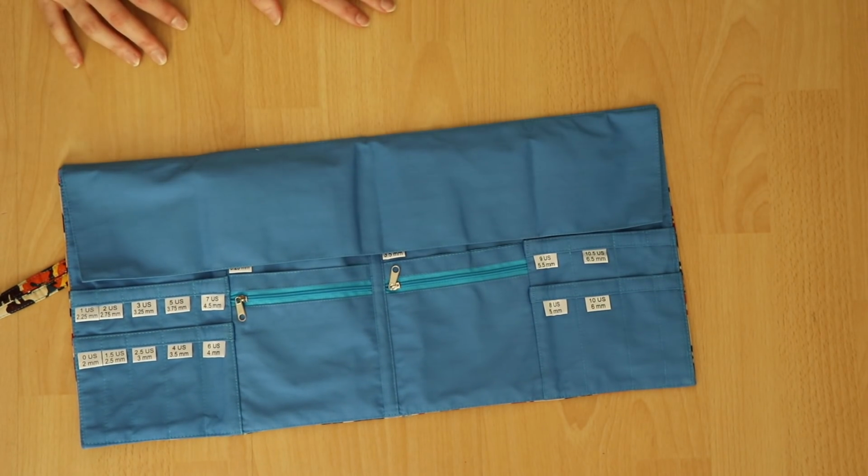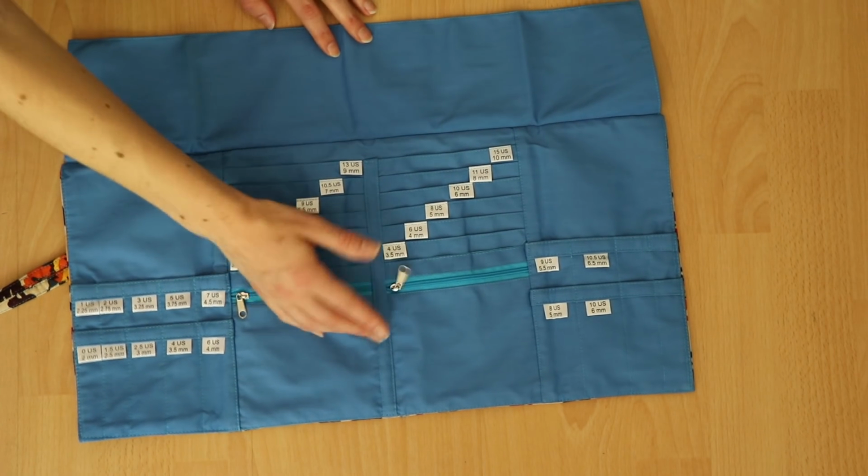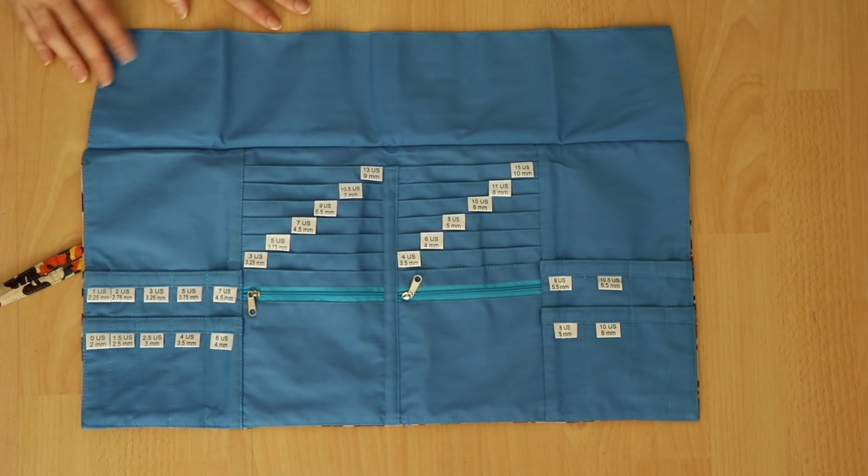I have decided that this is the case that fits my needle collection best, and now I am going to show you a time lapse of how I filled it with my needles. Have fun!